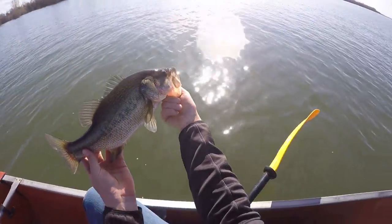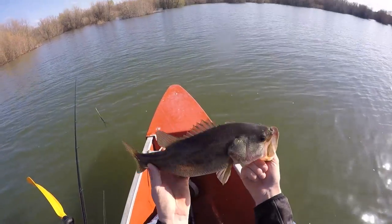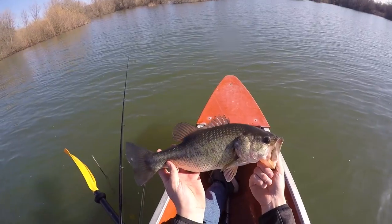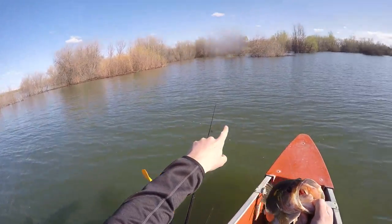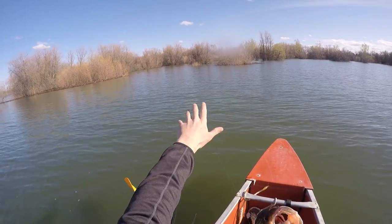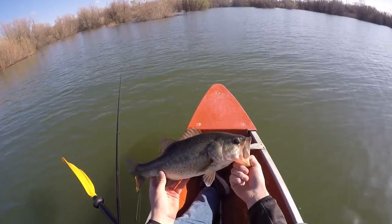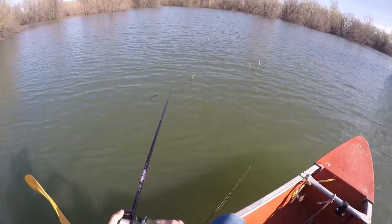Gorgeous. Look at that. Nice. Second largemouth of the year. Moving up in all these trees and stuff to spawn, but they're not quite, it's still pre-spawn mode. They're not quite way back in there yet. They're still on the outskirts of the weed lines and trees and stuff. Beautiful.